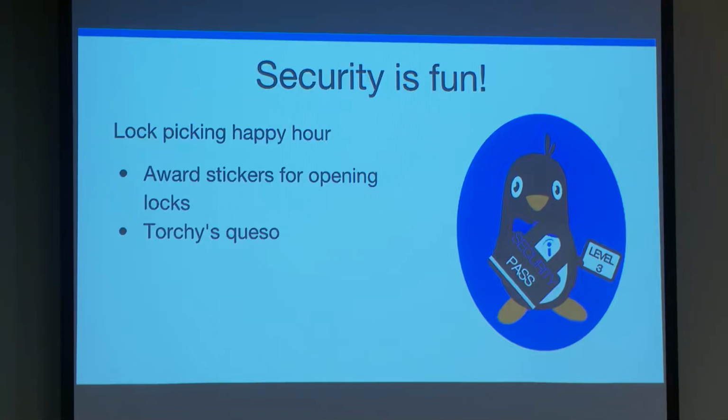We brought in some Torchy's queso, and we brought in a bunch of locks, and exposed people to this thing that I saw the first time. I'm sure most folks here have done a lock-picking happy hour of some sort. The first time I did it, I sat down at a bench at, maybe it was Black Hat or something, and started to pick locks. It took me 30 seconds with no training, and I picked the lock. And my mind was absolutely blown.